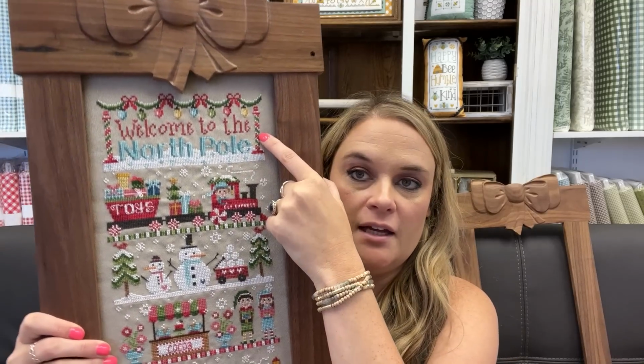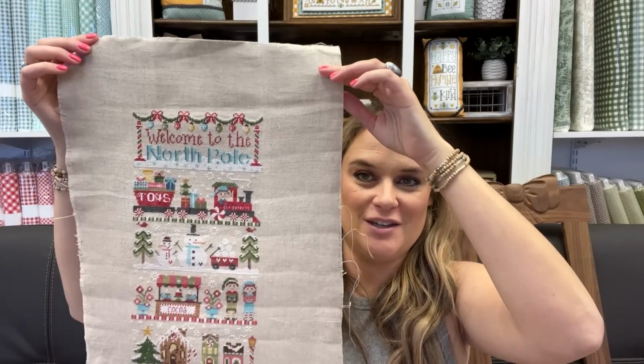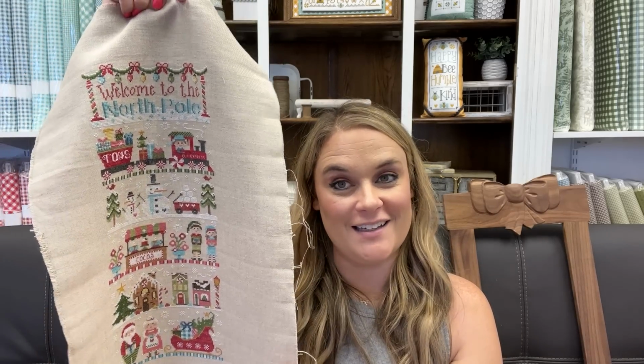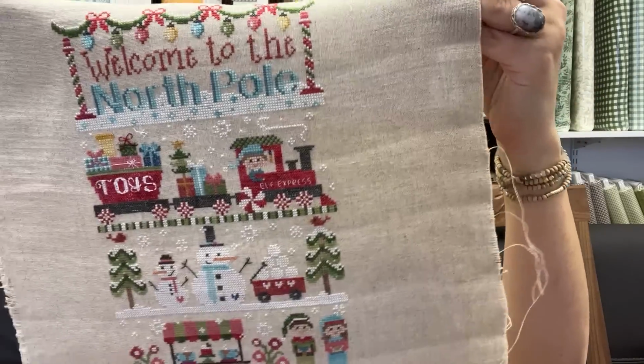Grab it here, and I need to bring up my picture. Okay. So the first section, we don't have any buttons and they're not attached yet. I am going to be attaching them to this piece. We have had this stitched again. Sorry, I'm kind of all over the place, but I really want to show you this. This is on linen, 32 count, stitched by Connie Dunn. And you guys, look how beautiful. We haven't framed it yet, but it is so beautiful.